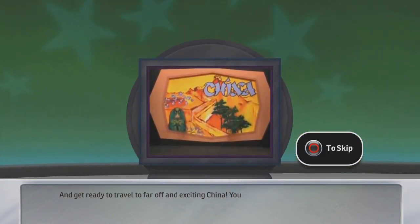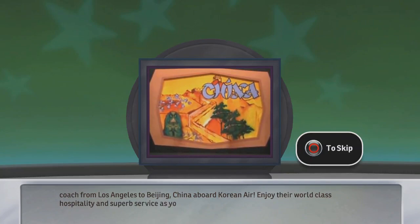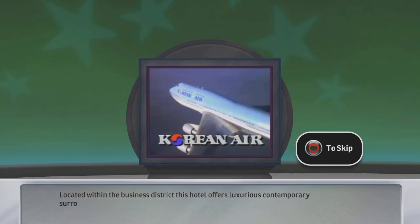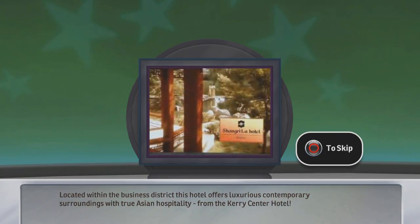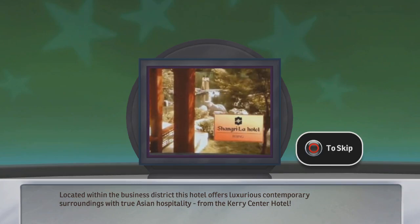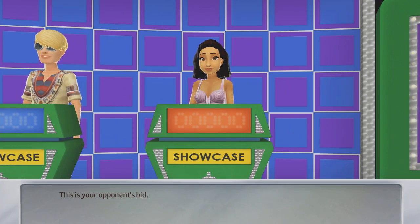And get ready to travel to far off and exciting China. You and a guest will fly round trip coach from Los Angeles to Beijing, China aboard Korean Air. Enjoy the world-class hospitality and superb service as you relax in their wide-body aircraft. And you'll have a six-night stay in a Horizon Club room at Shangri-La's Kerry Center Hotel. Located within the business district, this hotel offers luxurious contemporary surroundings with true Asian hospitality. And your showcase can be yours if the price is right. Do you want to bid or pass on this showcase? This is your opponent's bid. You'll bid on the second showcase.